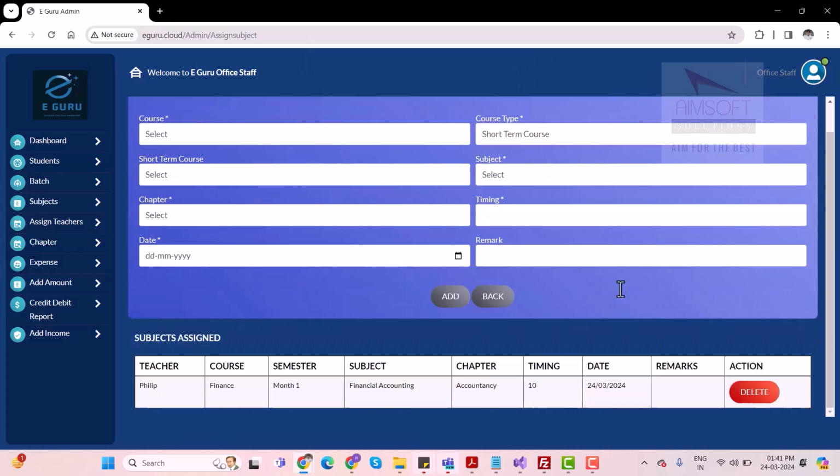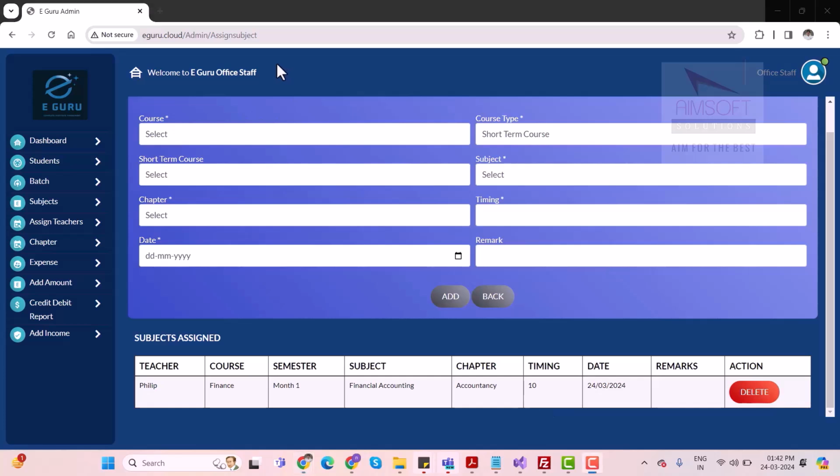So it will create the timetable format here, and faculty need to log in. They will get their subject and scheduled class details in their login, that means in the faculty login. Like this, we can add all the courses and subjects for faculties. Now we can check how we can add students to the courses and to collect the fees.